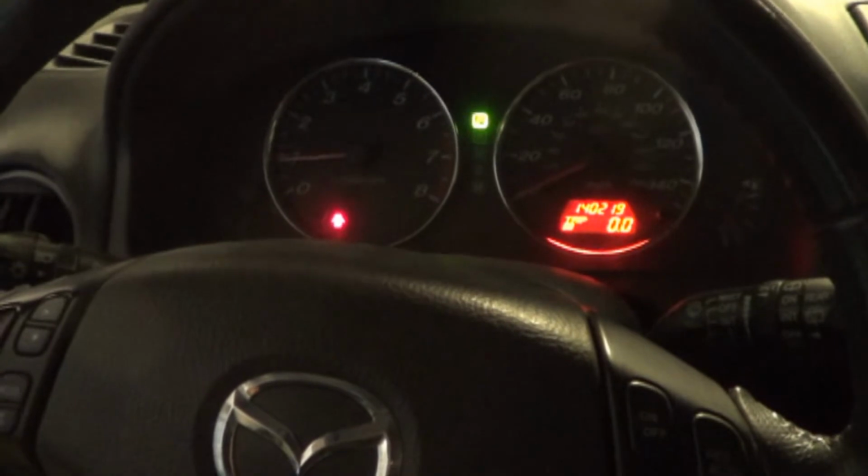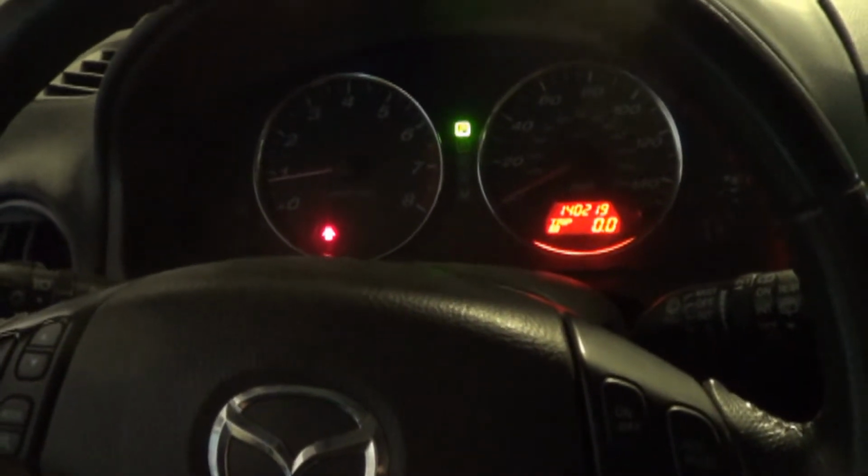By the way, the acceleration off idle is much better. Doesn't seem to hesitate or stumble like it was before. We'll see how it drives.